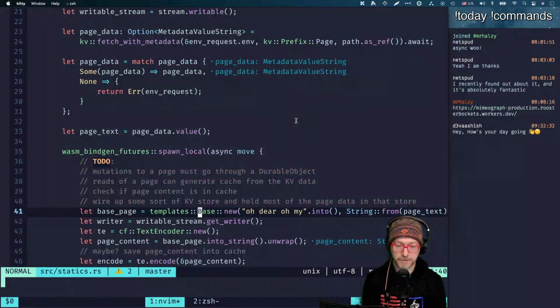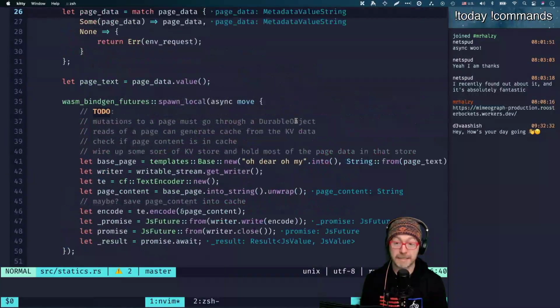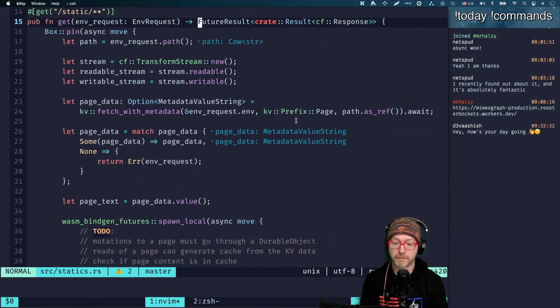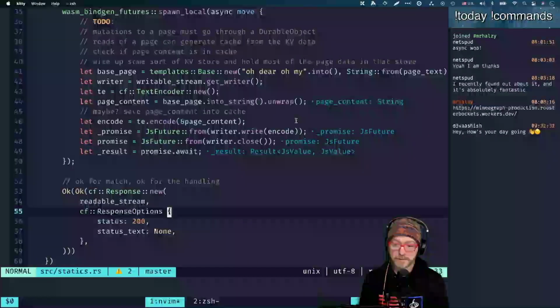Now, how do we set one of these? We're not going to be using a template for this. We basically just want to pass the data through. So do we need this spawned future? Because at this point, yes, we're going to have a readable stream. Status text, nothing. Yeah, we don't care about that.